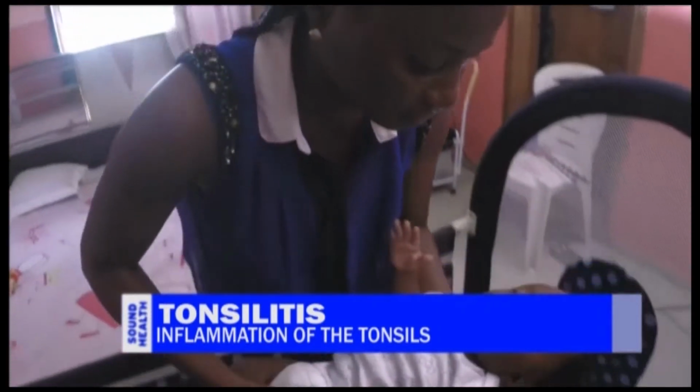Doctor, aside from diphtheria, are there other medical conditions associated with tonsillitis? Yes, diphtheria is one of them. It's an important infection among children 5 years and below. It's caused by the bacterium Corynebacterium diphtheriae. It's a leading cause of death among children 5 years and below, and the outcome is usually not good, even with treatment. The good thing about diphtheria is that it is completely preventable by immunization. So parents are advised to take their children for all the immunizations.